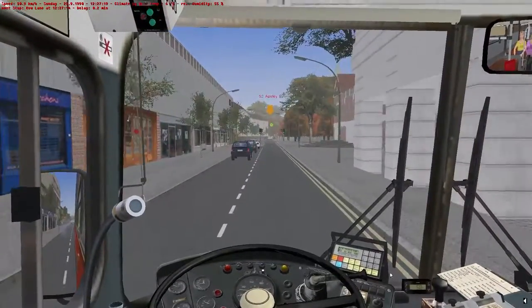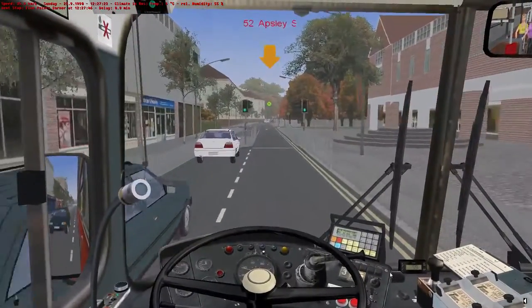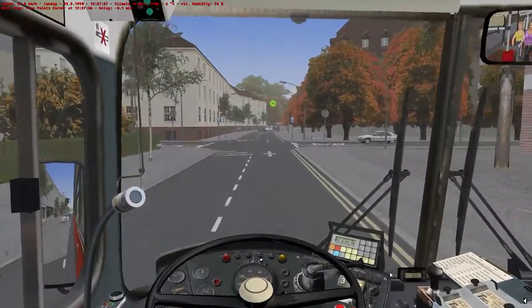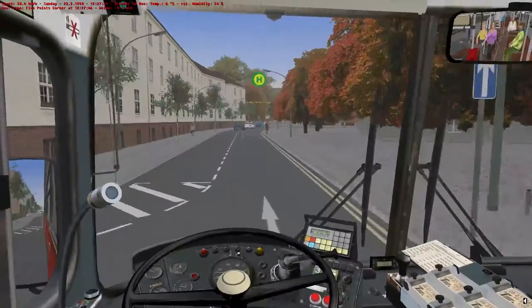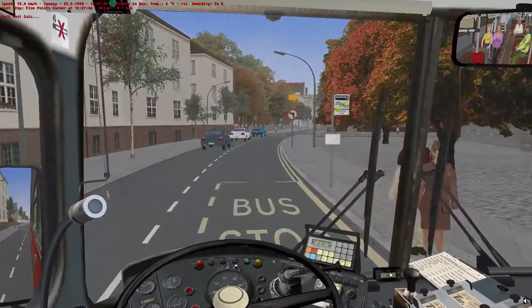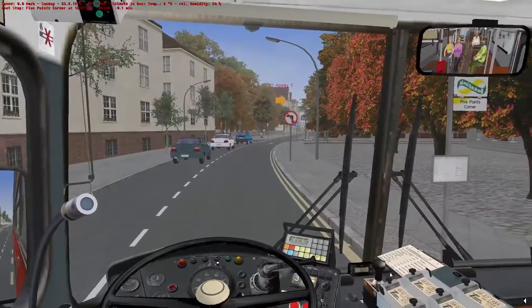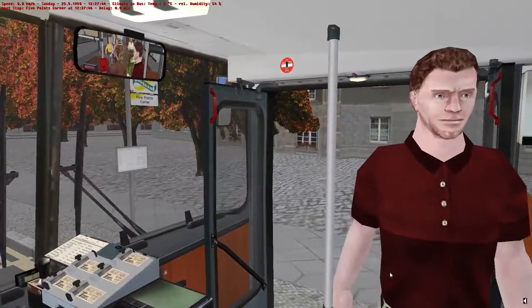Five Points Corner is next. You wait there, I have one of those cars. Same colour as well. Hello. Hello.